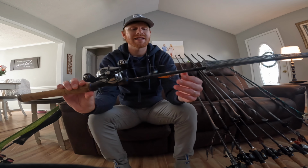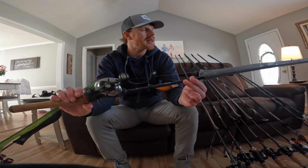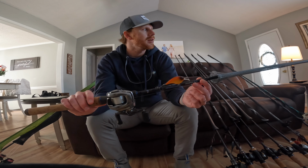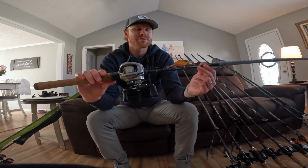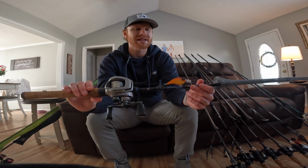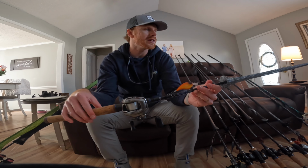Again, it has that action where it's got a good parabolic action where it's not going to rip it out of the fish's mouth. These Dobyns, I see they are a little different than some of the others as far as the powers and actions and whatnot go, but that's something that I really like about them. They just perform really well. I've grown to love them. It's a 7 foot, so I can make a pretty long cast with it, and it just really controls the crankbait and the fish well.